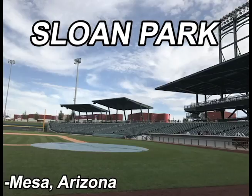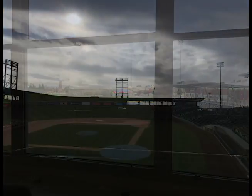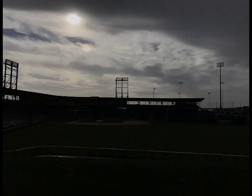As a Cubs fan, Sloan Park is just such a great place, not only for fans, but for the players. It's overall just a great experience. It's obviously the newest ballpark here in the desert for spring training, and definitely the nicest. But as a Cubs fan, I would say that it really brings to the West the feeling of being at Wrigley Field. There are a lot of similarities. A lot of people even call it Wrigley West. It's just overall such a great experience for the Cubs and for Cubs fans alike.